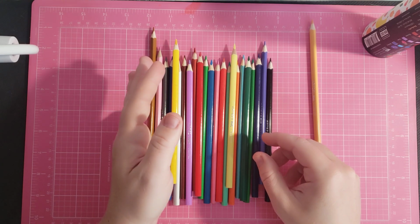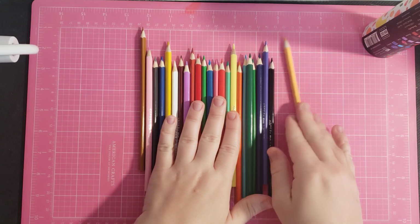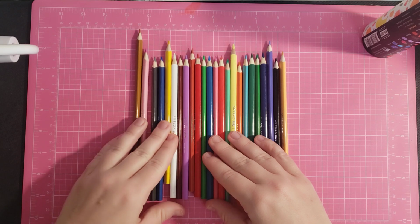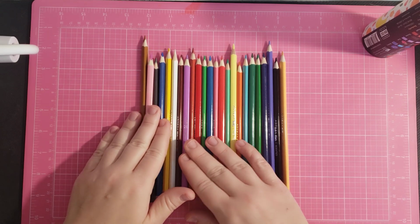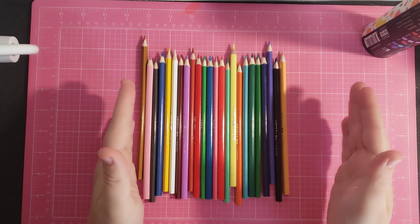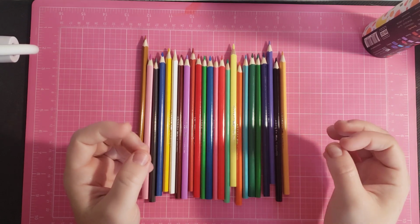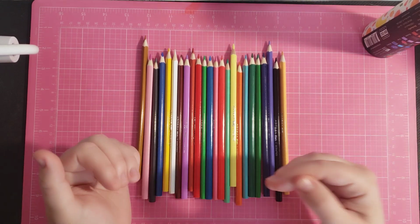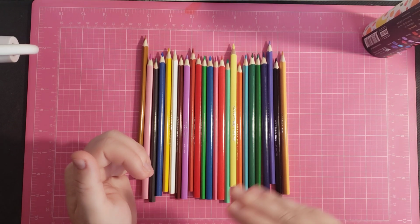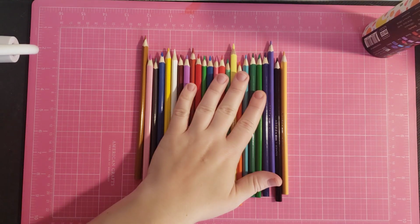In regards to softness, I feel that these pencils are more harder lead than soft lead, but if you compare them to the regular Arteza 120 set, they're not quite as soft as that, but they're not super hard. It's like one step under that, if that makes sense. Let me show you what I colored with these.